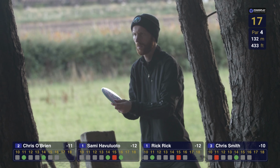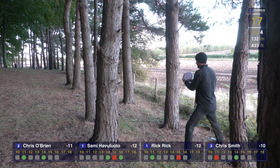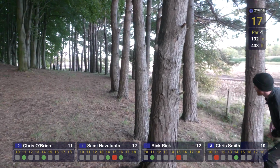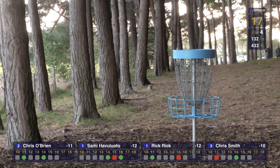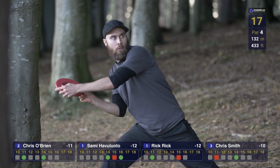Chrissy not getting a clean option from his OB lie. Trying to get creative with a forehand roller. He's probably got about 150 feet left. Angle looks good. Can turn over. That fence on the left-hand side of the screen, that'll catch a roller as well, so it's pretty safe shot.